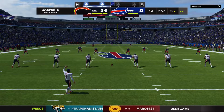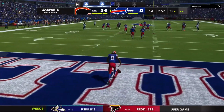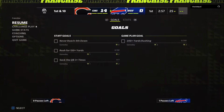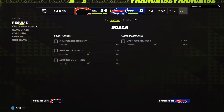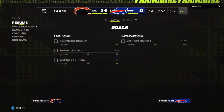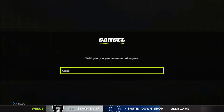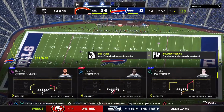Santos to kick off for Chicago. Now after the touchdown, here's Santos to kick this one away. No run back here, down to a knee, and this drive will start at the 25.